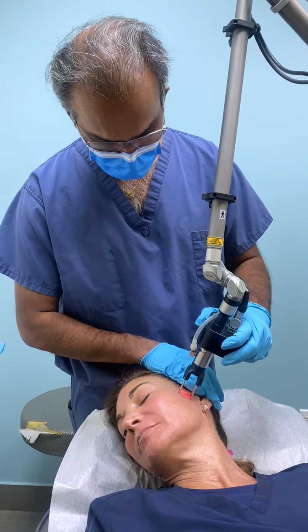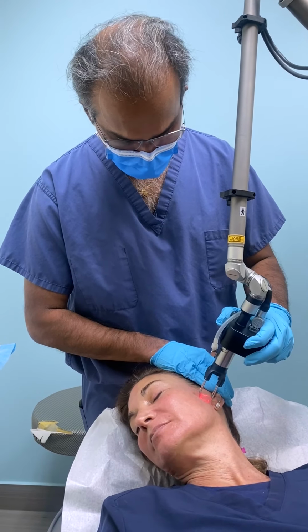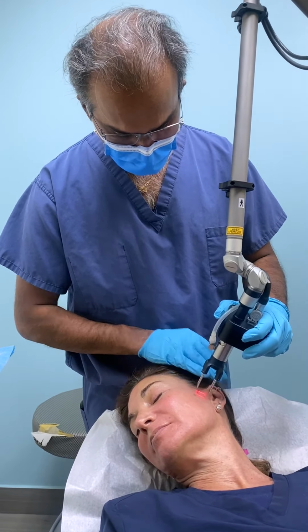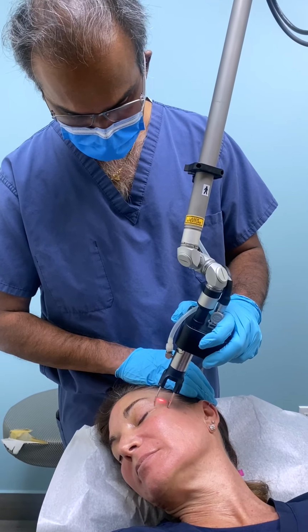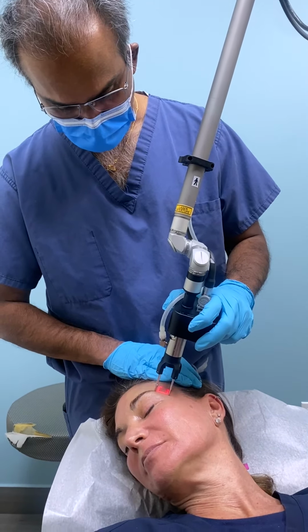So in this particular case, I am treating the very surface layer, and so this is going to make that skin essentially peel off somewhat, and then new skin is going to grow, and that skin is going to be much healthier looking. So the new skin will have a healthier look to it. It'll be tighter, it'll be softer, it'll be smoother, and it'll also improve the fine lines and things like that.